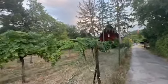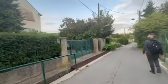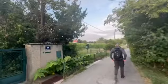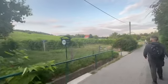This is one of the best wine gardens. Professor Stewart, is it expensive to live here? I think so. Do you want to buy a property here? I think so. Millions of euros? I think so. You have to be rich.